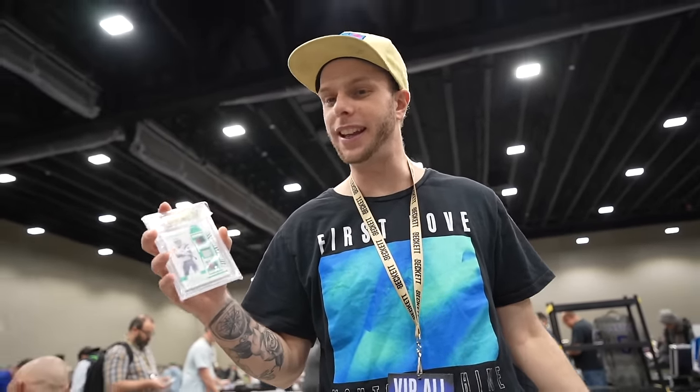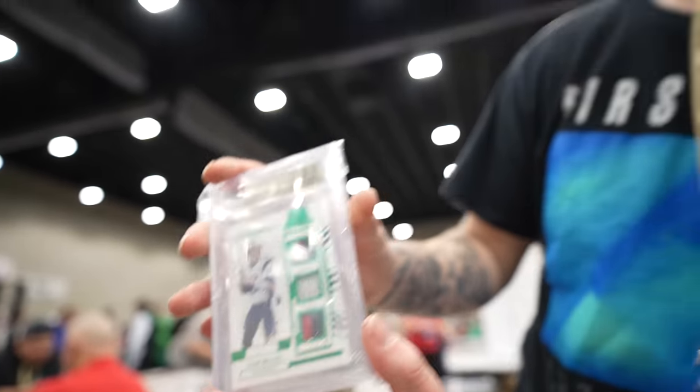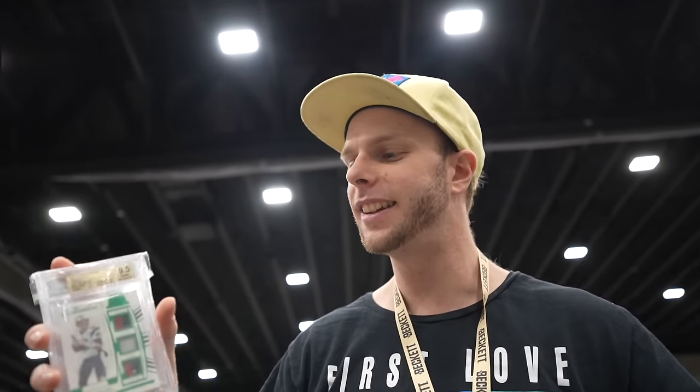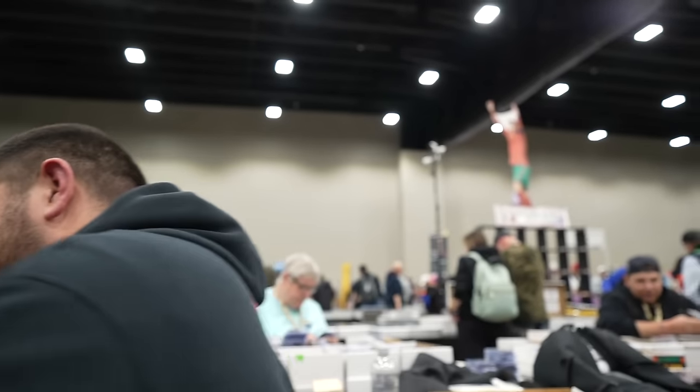All right, here we are at the Dallas Card Show, Roscoe Rips, here with a game-worn Tom Brady Flawless 2022 9.5 BGS. This card is for sale. Guys, hit me up on Instagram, RoscoeRips_PNW, here with Mojo and his crew. What a card. Holy! Thank you, guys.